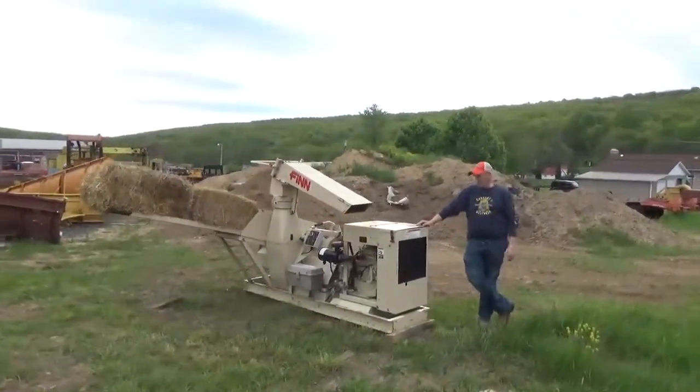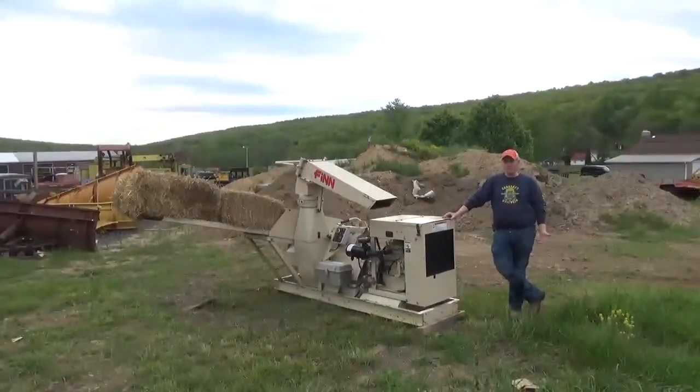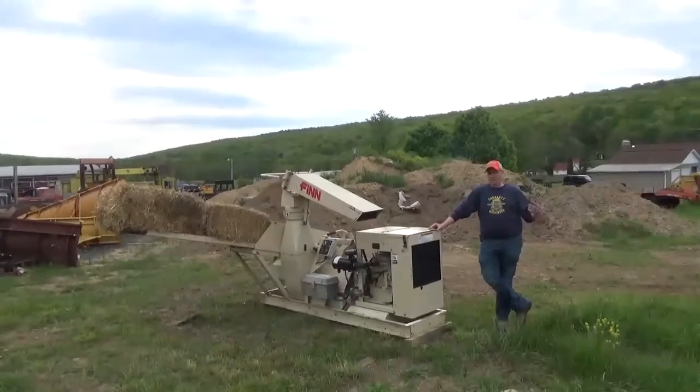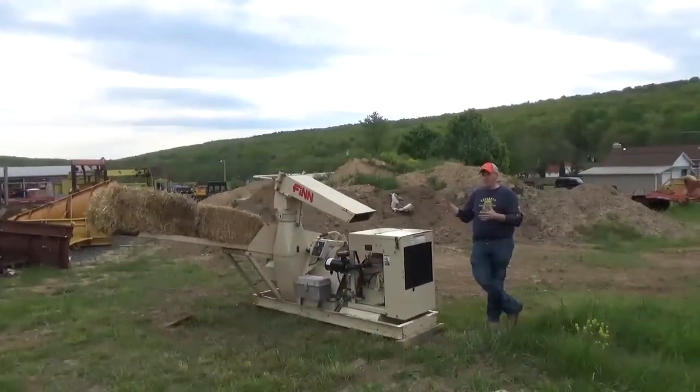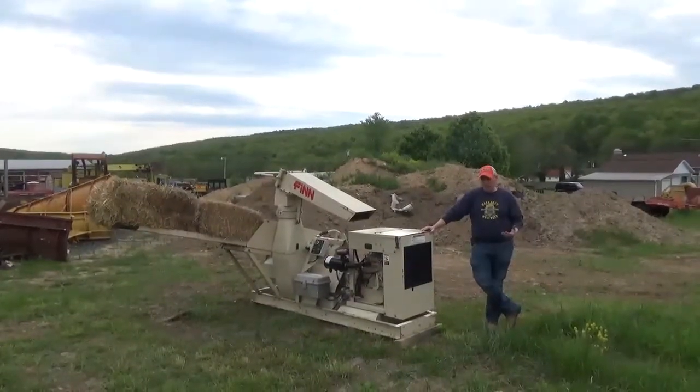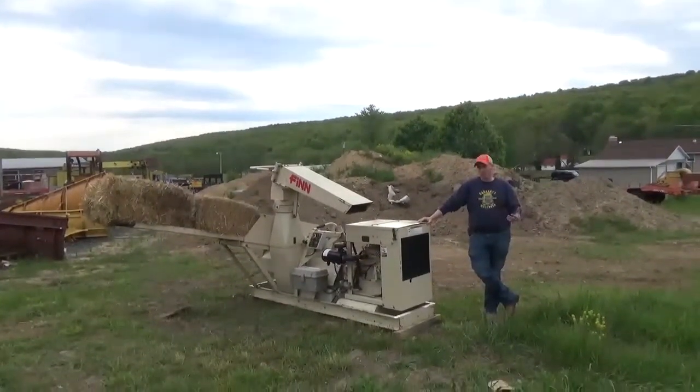I always deal in Finn straw blowers, have for many, many years. My dad has close to 30 years in the straw blower industry and knowledge about them. But you know, Finn is the Cadillac brand of the straw blowers, as far as I am concerned. And a lot of guys will 110% agree with me on that.